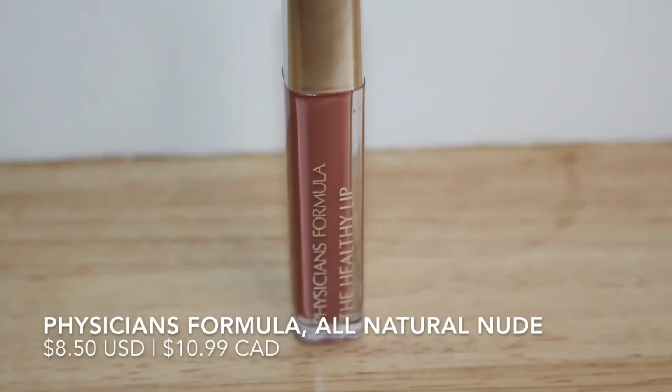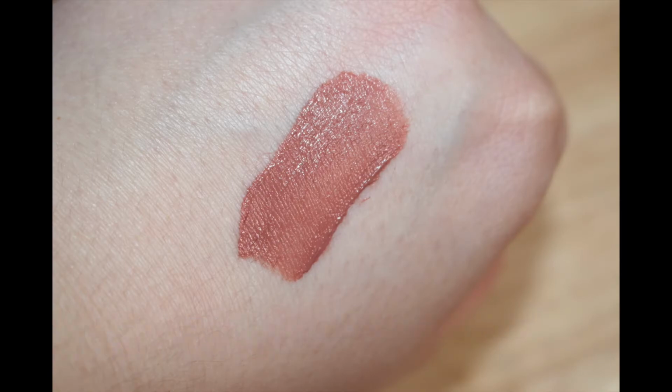The next color I'm gonna try is from Physicians Formula. This is the Healthy Lip, and this here is the shade All Natural Nude. So I've never actually put this one on my lips before. It's gonna be new to both you and I, hopefully. So let's see. This is another one that I actually don't mind. It does have a bit of a pink undertone to it, which is why I think it's working for me. If this leaned towards the peachy side, it would not go at all. But I think this one is a keeper too.